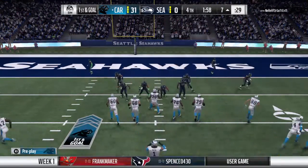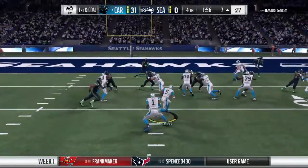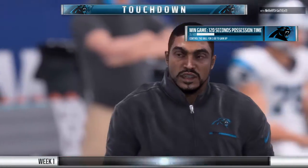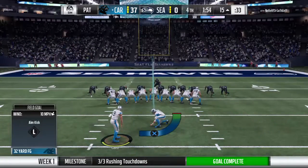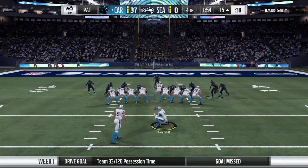Red zone opportunity. They'll run it now out of the gun. And they are going to score again. Yet another touchdown as they just add to their totals. Turning into a really good performance on the road. Week 1, you're just hoping for that first win. It's tough to do it away from home, though, but they're looking strong.